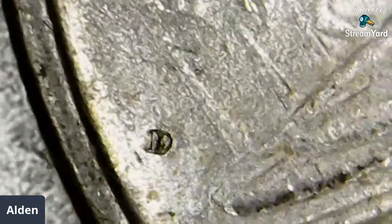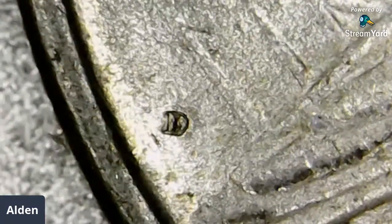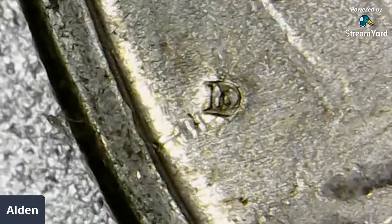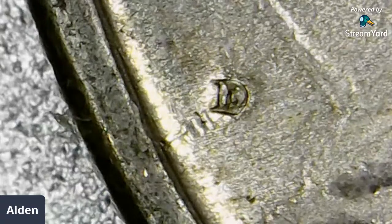There's another. Now that D looks like it's been hit. Oops, pushing the wrong buttons. Ooh, let me get closer in on this one. There we go. I don't know. Yeah, it's been hit, I'm pretty sure. I think that mint mark took a lick.